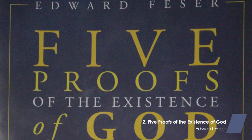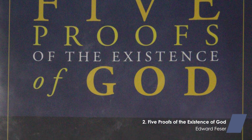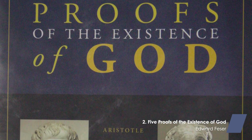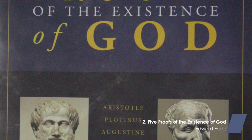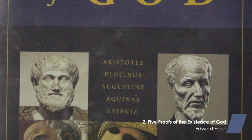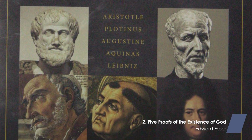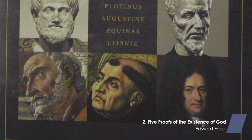Number 2, 5 Proofs of the Existence of God by Edward Feser. At a certain point in the average apologist's journey, you may start to think that you've heard all of the good arguments out there. After exploring the kalam, teleological, contingency, ontological, and moral arguments, you may wish there were still yet uncharted territory just waiting to be discovered. If that's you, I have good news.